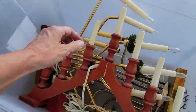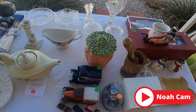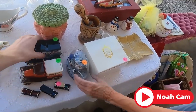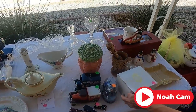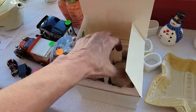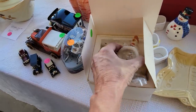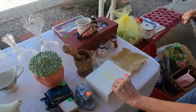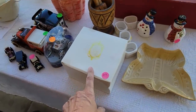That looks like an old set of Christmas lights. I see cars. Yeah. Remote control stunt car. There was a day you would have really loved that. Probably. This says Lennox. Oh, it's a Lennox chicken. Oh, goodness. No, it's his lid. So she's asking $10 on the Lennox chicken. I don't know what Lennox chickens go for these days.